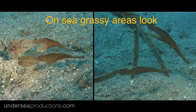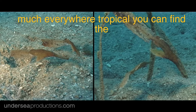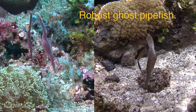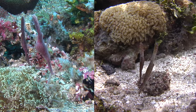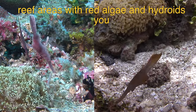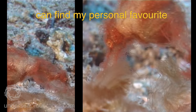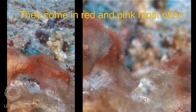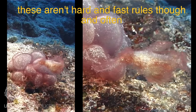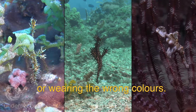On seagrassy areas, look for the long-tailed ghost pipefish, and pretty much everywhere tropical you can find the robust ghost pipefish. If you find yourself in a patch of coral rubble, which is common on every reef, areas with red algae and hydroids, you can find my personal favourite, the hairy ghost pipefish. They come in red and pink most often. These aren't hard and fast rules though, and often the easiest critters to find are the ones in the wrong place or wearing the wrong colours.